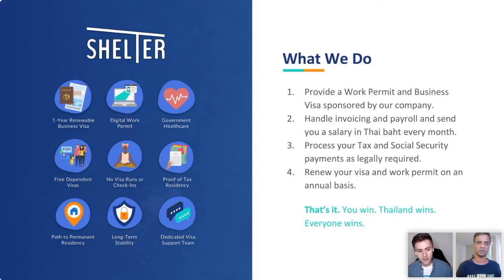And if you look at some of the icons here, we provide free dependent visas. There's no visa runs or check-ins at immigration. We can provide proof of tax residency through payslips and tax documents. We can support you on your path to permanent residency in Thailand. And in my opinion, we have a great visa support team that's there all the time to help you.